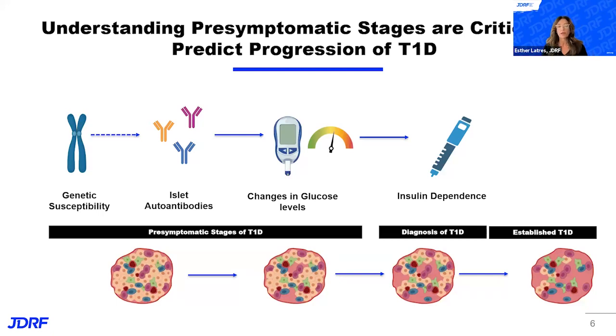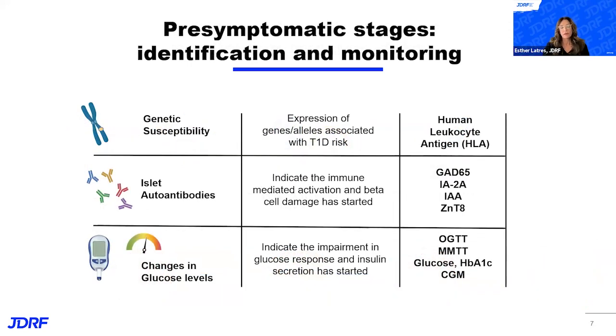At the bottom are these little cartoons that represent a human islet, and the orange represents a beta cell, and as you can see, they've been lost through the progression. By the time of diagnosis, there's definitely a loss of beta cells, but it's still important to keep these cells. What we're trying to do is to delay or stop the decline of the loss of beta cells. I focus on genetic susceptibility, islet autoantibodies and changes in glucose levels because they can be used to identify and monitor in early stages.